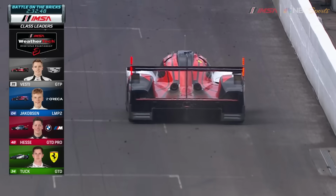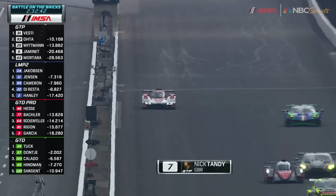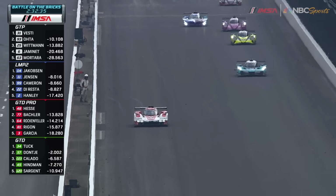It's hard into that brake zone, and problems here for one of the Penske Porsches. He just had contact through the final turn. That is the number 7. Tandy again in the wars. Can you believe the run he's on? No, it's not a positive one at all, that's for sure.